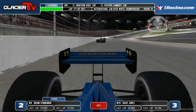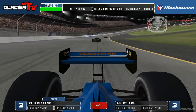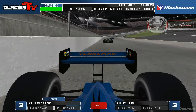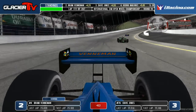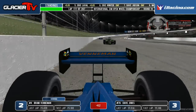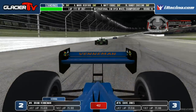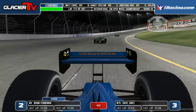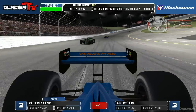Vanneman's now up into the second position ahead of Dave Jinks. Oh, wow. Now, who saw that coming at the start of this race? Remember, Vanneman didn't set a time, so he was behind everybody. And to be up in second place now just goes to show you that once the race starts, you can't have a thought process of, oh, well, I'm off the pace. Anything can happen, and you can be anywhere at any time.